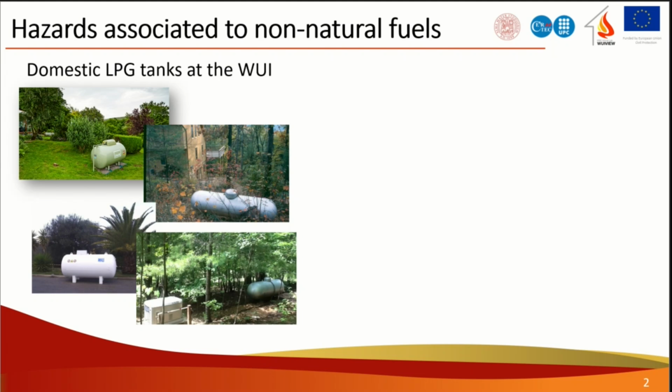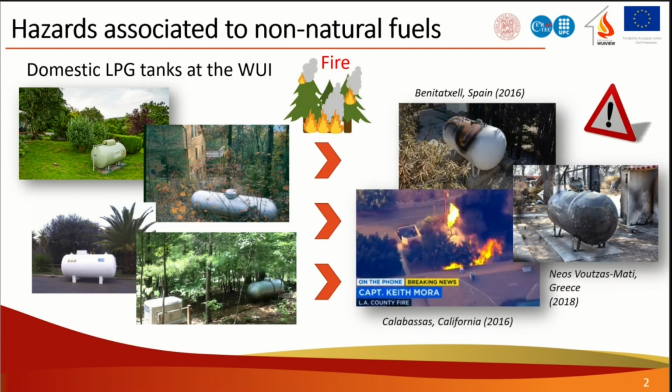Analysis of recent wildfire events, like those that occurred in Spain, United States, and Greece, to give some examples, has shown how, in case of contact with the wildfire front at the wildland-urban interface, this kind of infrastructure might be strongly affected.